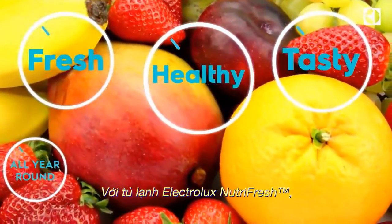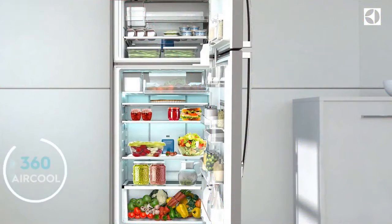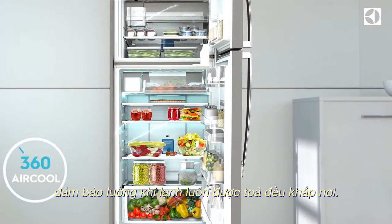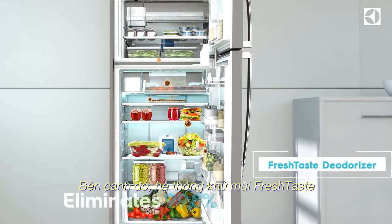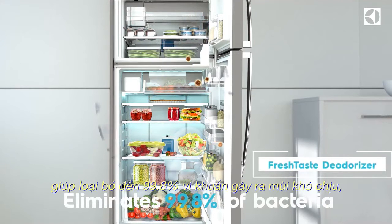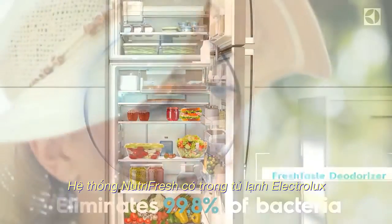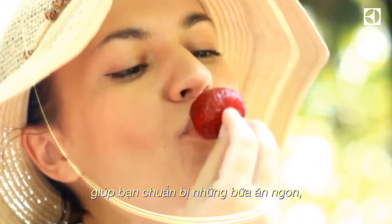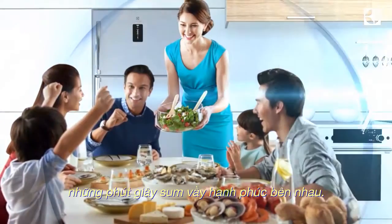In the Electrolux NutriFresh refrigerator, your food will get all-round care and cooling. Its 360-degree air-cool feature ensures 3-way circulation, maintaining optimum goodness even in the lower levels. What's more, the Fresh Taste Deodorizer reduces odor-causing bacteria and keeps your food smelling fresh and tasting fresh. The Electrolux NutriFresh system, an ecosystem that preserves goodness, preserves taste, leaving your family with happy tummies and happy faces.